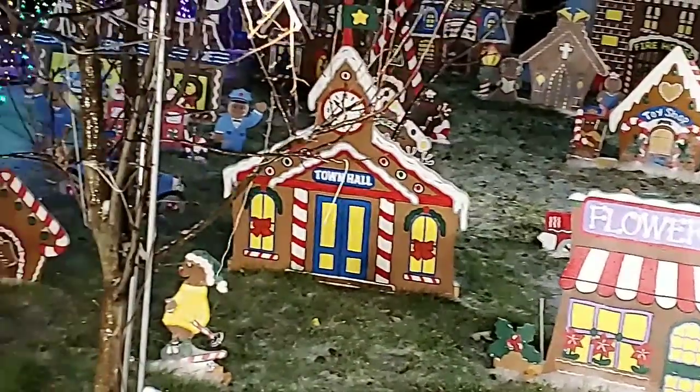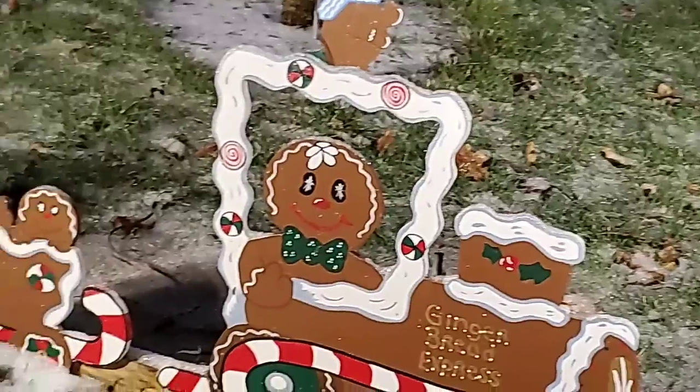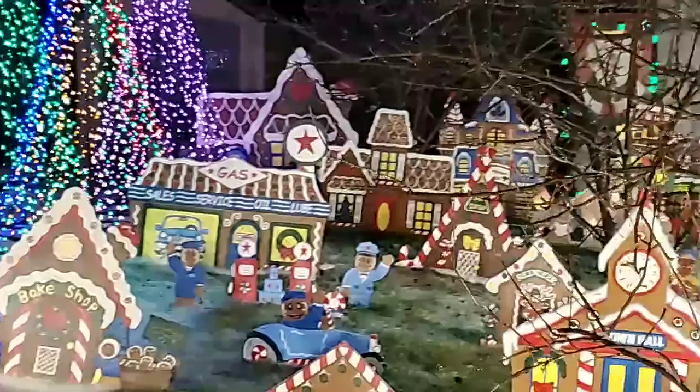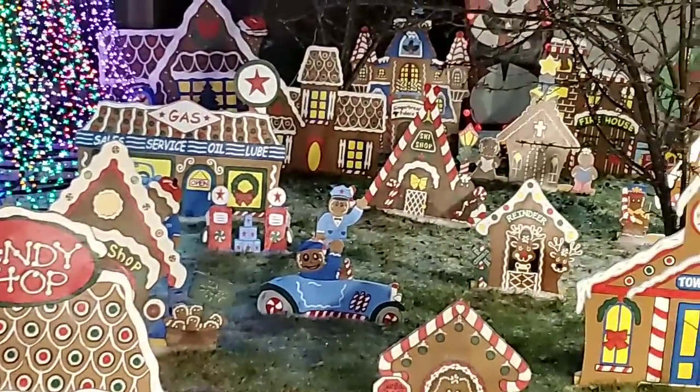The town hall. Hear ye, hear ye. I don't know why I said that. Seemed appropriate. Gingerbread train. Gotta love that. I'm going to show you more here in the distance. Oh, Mariah Carey, great. Ski shop right there.